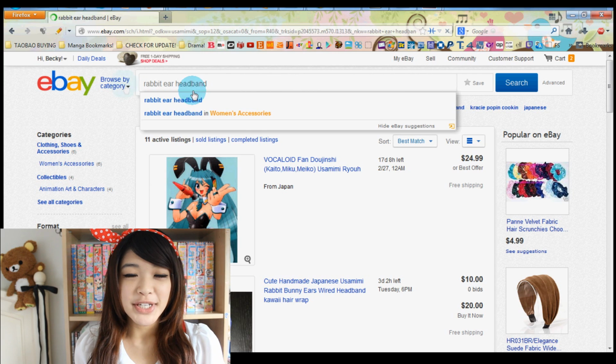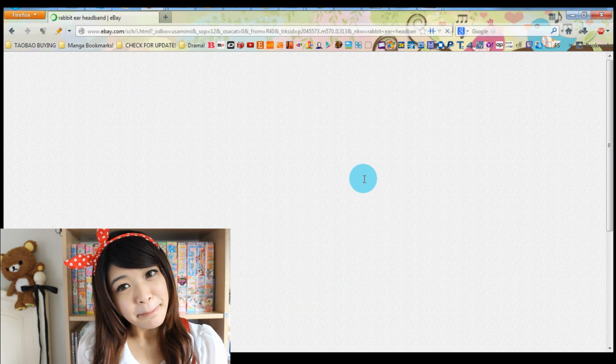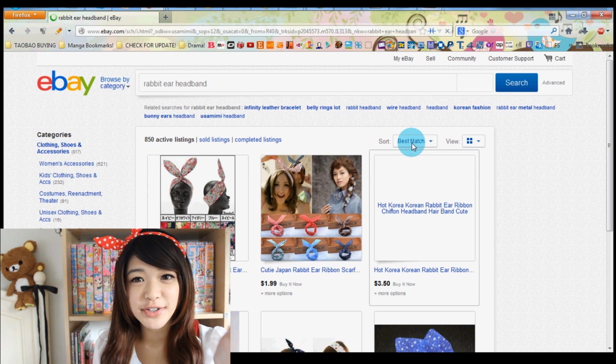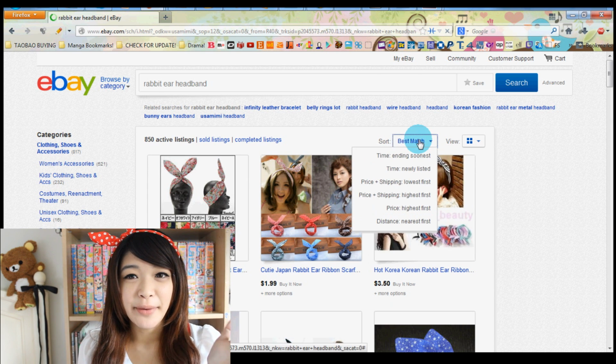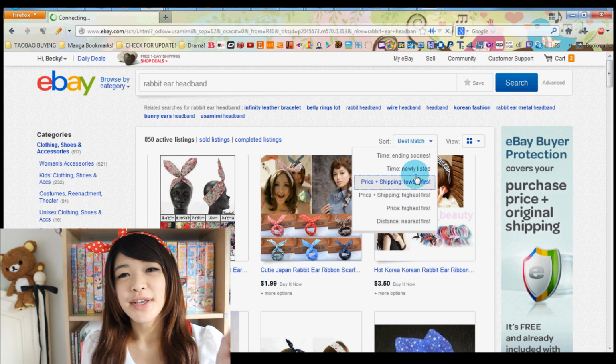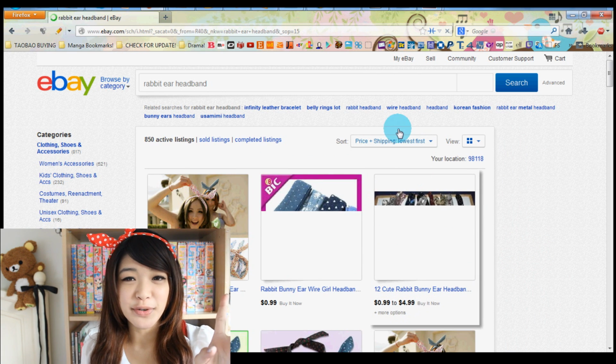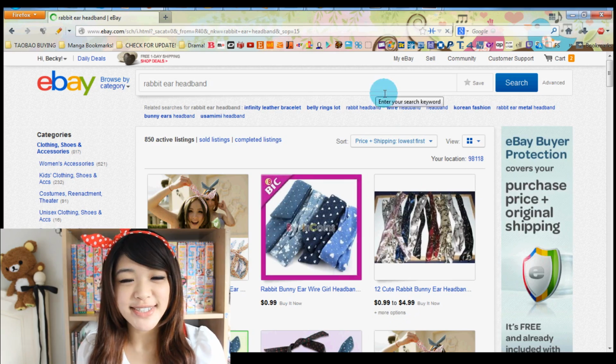So now we're going to take those key terms and put them in the search bar and set it to price lowest plus shipping. Here I'm going to use rabbit headband. Now because you're taking those key terms that you really need and putting them into price lowest, you'll get the lowest price and the lowest shipping. It's usually free if you buy from Chinese sellers.